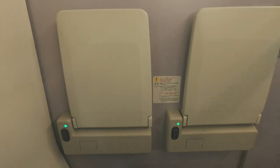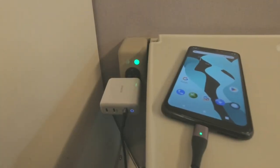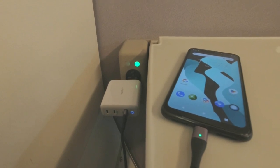It's impossible to go through every Limited Express service and tell you whether they have power outlets or not, but if they do have them, they're going to be in one specific location, and that is in the first and last rows of the car.